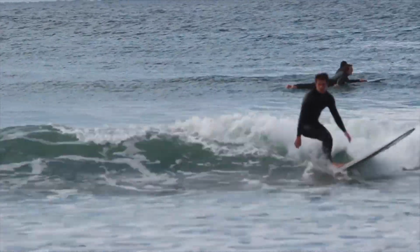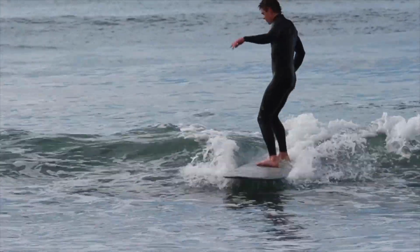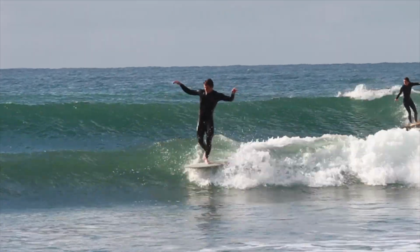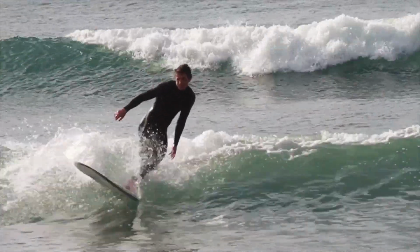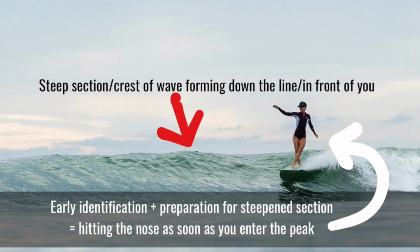So this is something that I like to think about. We actually want to prepare for the critical section and come from behind that peak. If we imagine that the critical section is behind us and then we just try and stall and then quickly rush to the nose, it's actually a really tough thing to do. So ideally, we're coming from behind. I like to think similar to threading the needle or backdooring a barrel.